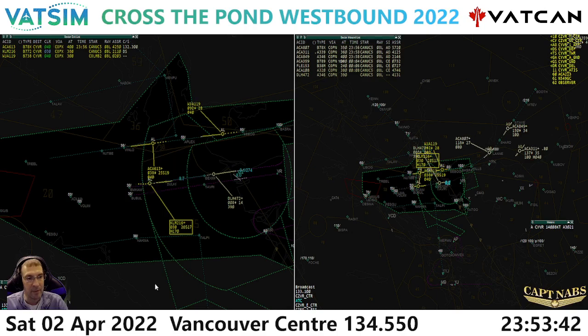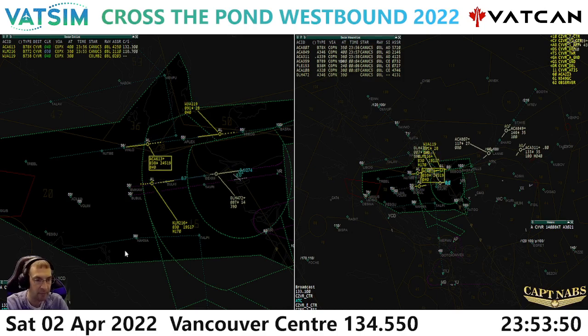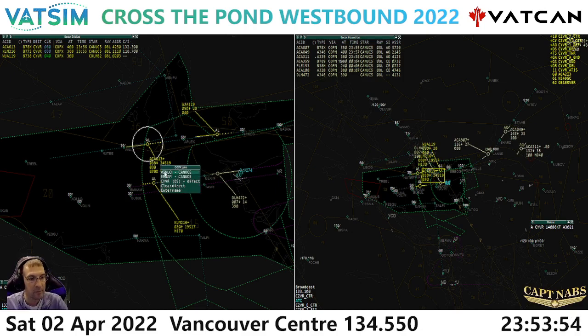So hopefully see that speed drop a second here. Air Canada 613, turn left heading 170 to descend 3,000. Left 170 and down to 3,000, Air Canada 613.